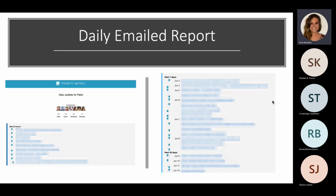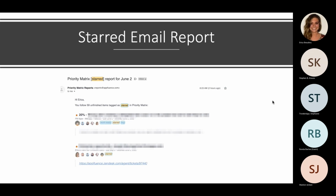So these were just two examples of emailed reports that you'll be getting. You also get a weekly last 7-day update report. It'll look just like this, but it covers the last 7 days and everything you've been working on. And those are the 3 reports that you will get via email. So let me pause there.